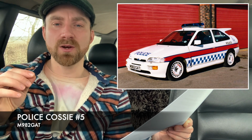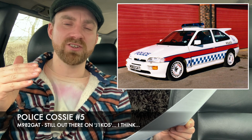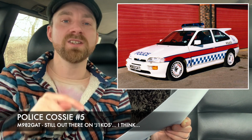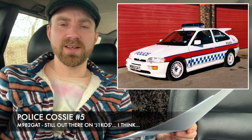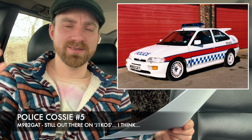There's also an anecdotal comment somewhere in the comments from someone saying that the joyriders would actually deliberately go in places where they knew the Cosworth couldn't get because it was so low, which is why certain forces removed the splitter and raised the suspension, and of course fitted the sump guard. So, brilliant. M982GAT is still out there somewhere. If you've got that car or know who's got it, then do get in touch.